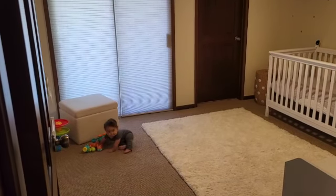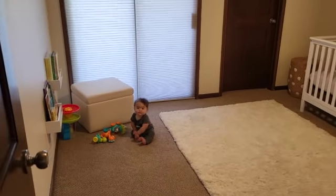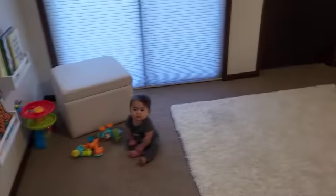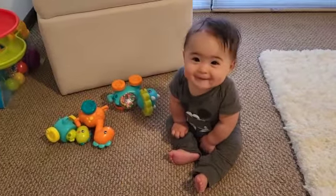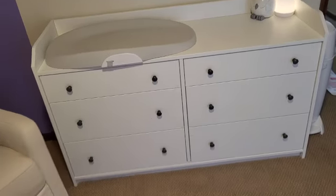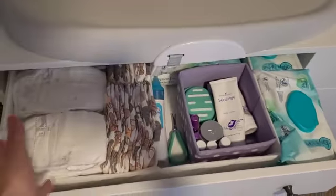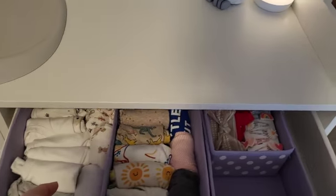An amazing contrast from where we first began, when there was just stuff piled everywhere on the floor. The dresser is clean. The floors are clean. Bailee's not clean. Just kidding, she had a bath last night. So the dresser is taken care of. Like I said, I just used these white organizer cubes from IKEA. The diaper changing station is so much better, so much cleaner than it was before. Clothes, so much better than before.